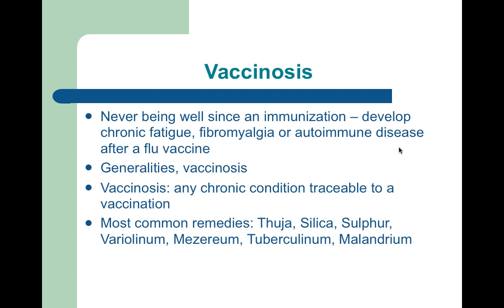And this is something important, especially in young people. There are many cases of autism, paralysis, fibromyalgia, on and on and on, that first develop after immunizations or vaccinations. So even at your level of homeopathic training, you can be a godsend to an individual who develops severe sequelae after a vaccination by looking at some of these, the most common remedies.